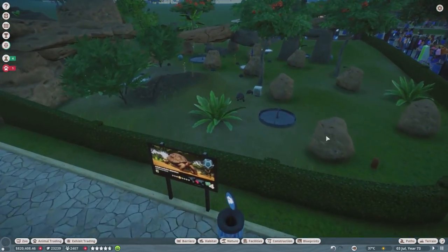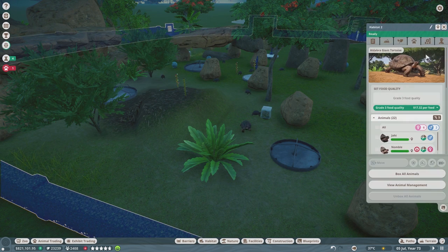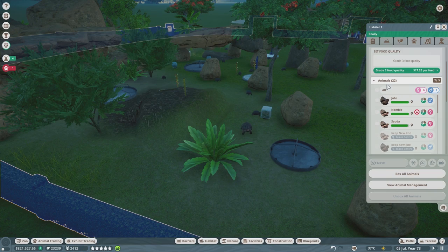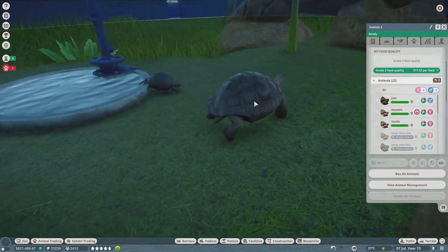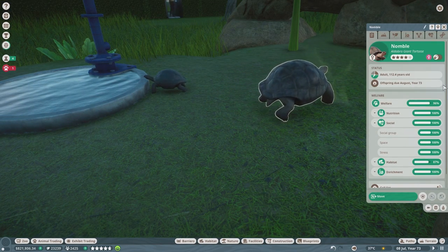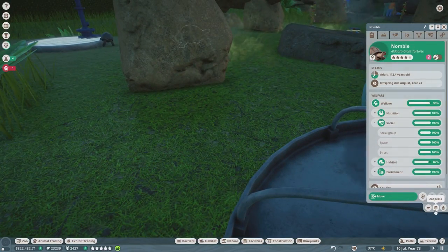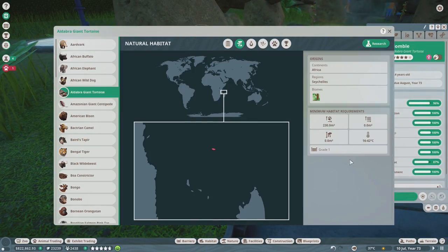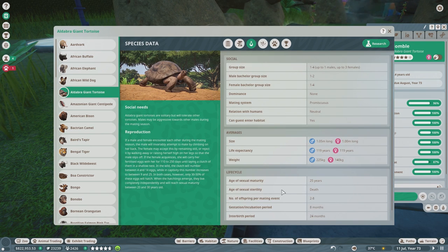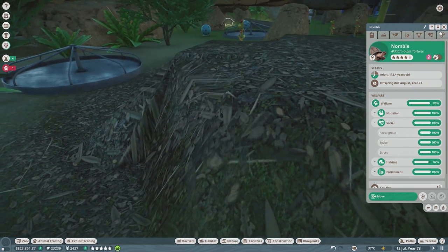And then over here, we've got a crap ton of tortoises. Like, I mean a literal crap ton. Let's just jump into the animals bar real quick here. 22 of them. These three right here have just been breeding nonstop. Mind you, these guys are like, what, 112 years old. So these guys have just been going at it. I don't know what stage they reach sexual sterility. Death. Okay, so they keep going till they die.